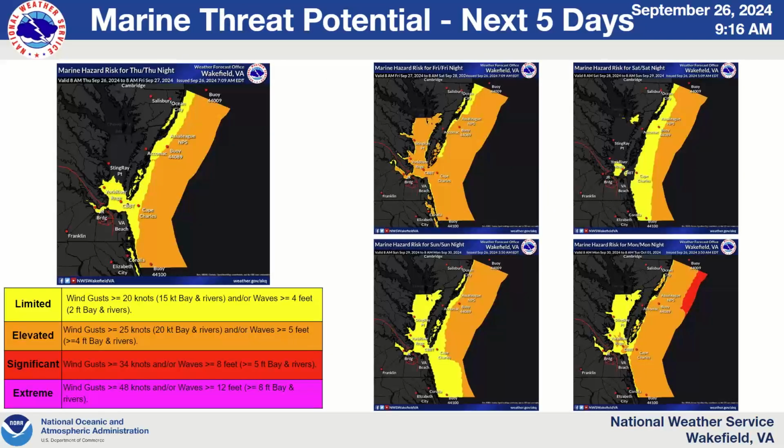The marine threats are next here. You'll see we've got ongoing period of small craft conditions, that elevated risk level in the coastal waters, and then that spreads to the bay and the rivers tomorrow.